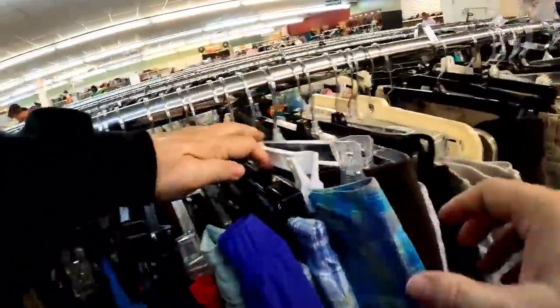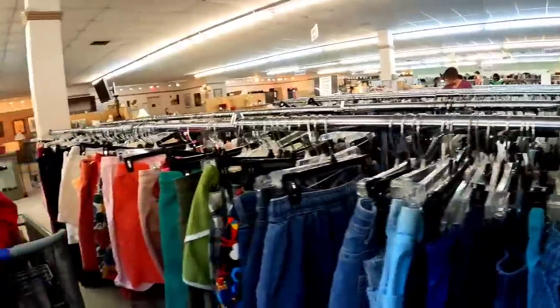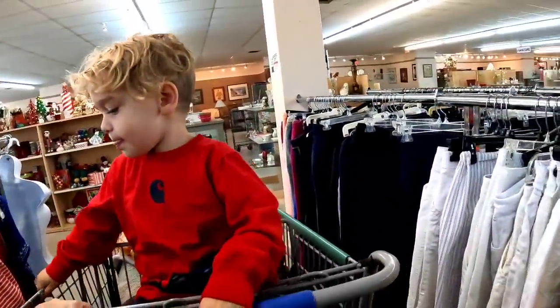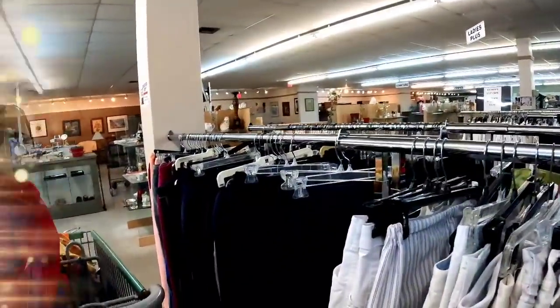And with the jeans only being $1, a lot of them are pretty decent pickups. And I think I did pick up a pair of pants that I don't think I got on recording, but I am going to go ahead and show you guys everything I got right after this. Too bad there. I spent $27.